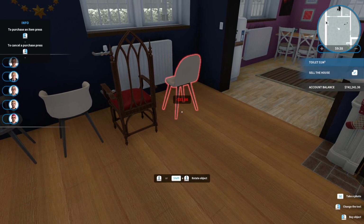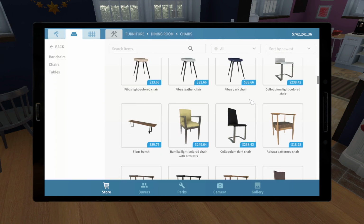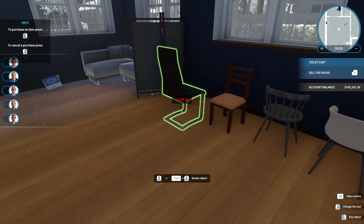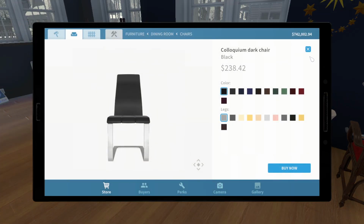Just place that. Okay. Then go back to this chair again. Do that dark chair, the one that looks like there's like... What the hell? How does it even sit up? This guy? Yeah, click that one. Okay, place that down. Ran out of space. A lot of money. I just realized how expensive that was.